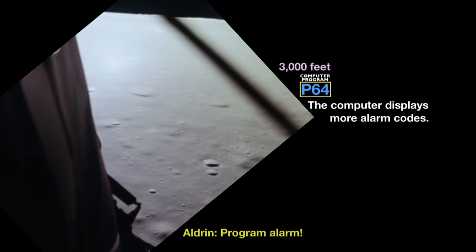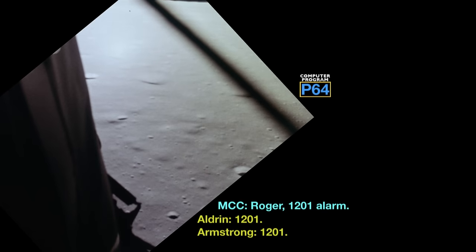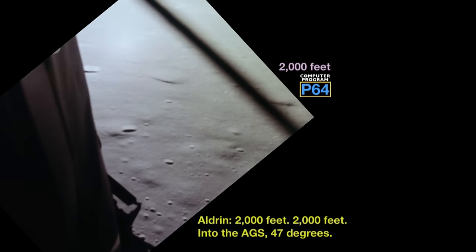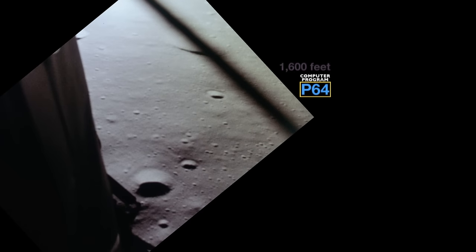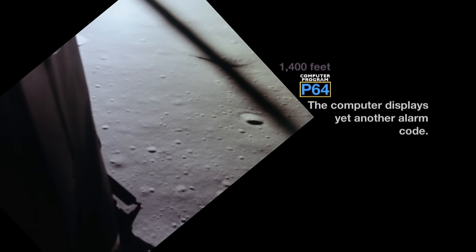3,000 feet. Copy. Alarm. 1201. 1201. Roger, 1201 alarm. We're go, same type, we're go. 2,000 feet, 2,000 feet, into the AGC, 47 degrees. Roger. 47 degrees. Eagle looking great, you're go. Altitude 1,600. 1,400 feet, still looking very good. Roger, 1202, we copy it.